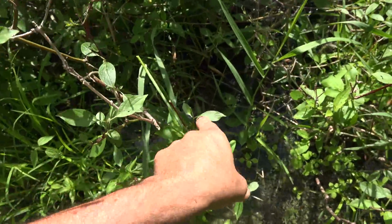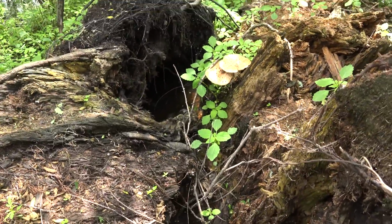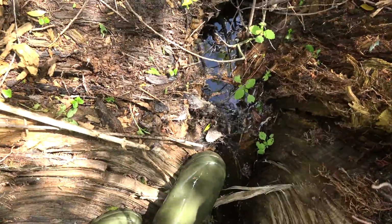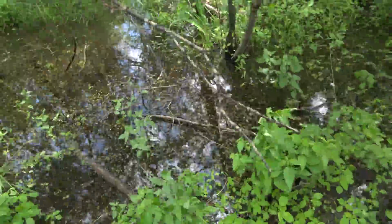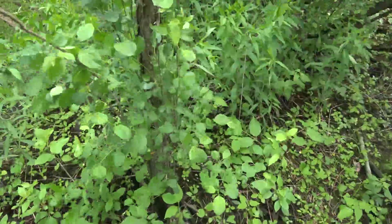Browse going on back here. A lot of browsing. Anybody hungry? There's some pheasant back mushrooms. You fry that stuff up, it tastes like steak. Getting across that water probably loses some of the hunters.